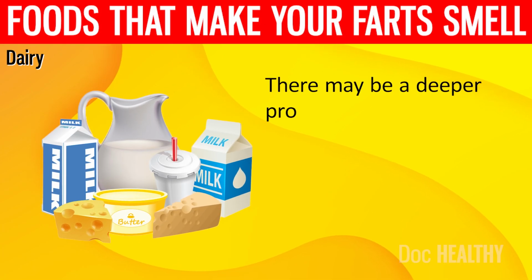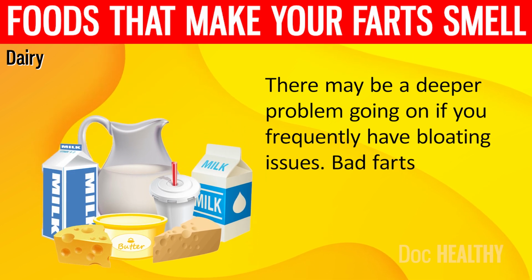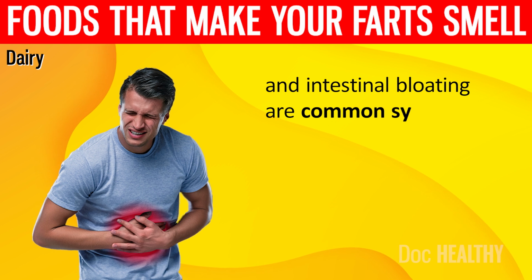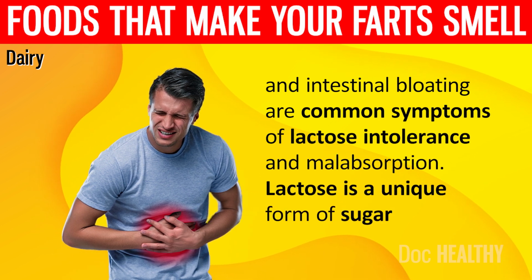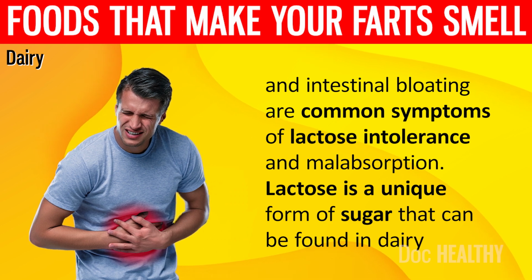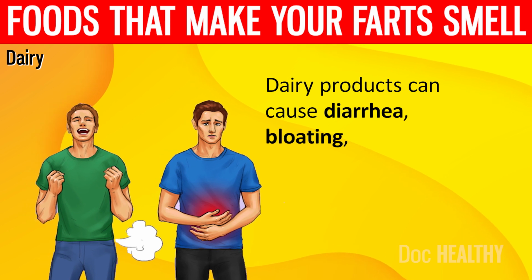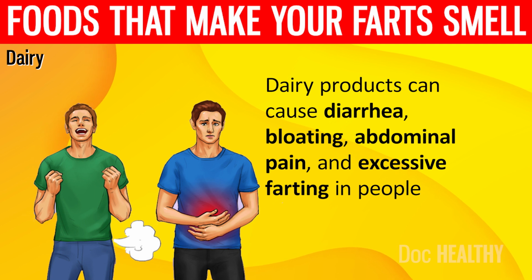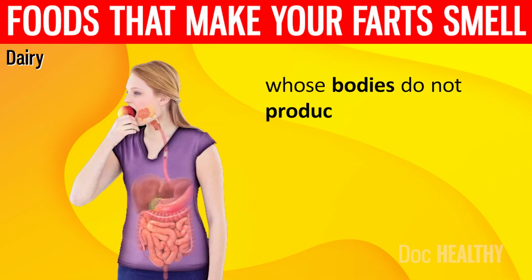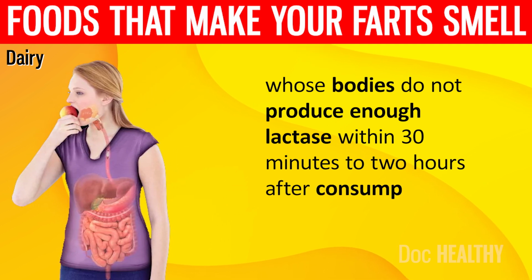There may be a deeper problem going on if you frequently have bloating issues. Bad farts and intestinal bloating are common symptoms of lactose intolerance and malabsorption. Lactose is a unique form of sugar that can be found in dairy products. Dairy products can cause diarrhea, bloating, abdominal pain, and excessive farting in people whose bodies do not produce enough lactase within 30 minutes to 2 hours after consumption.